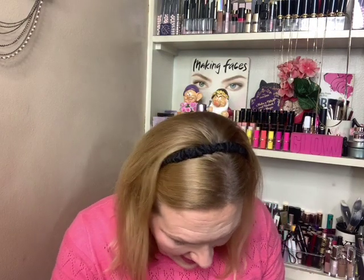I mean, it is such a smooth formula too on the lid. It really, really does look good on my lids. I can't take that away either.